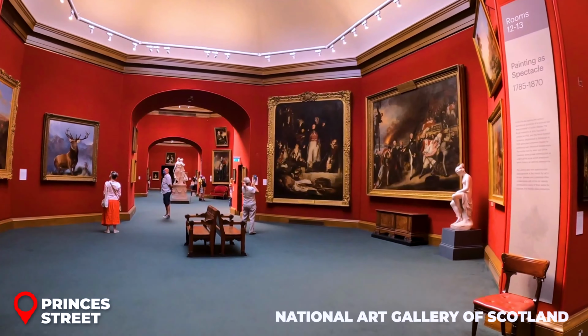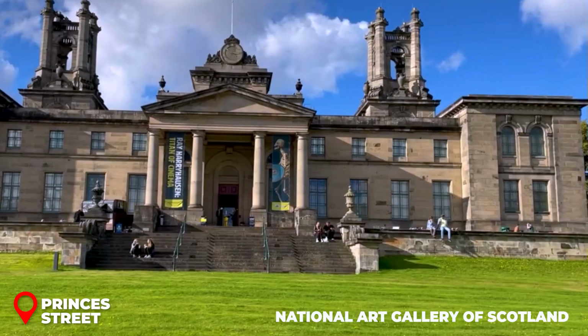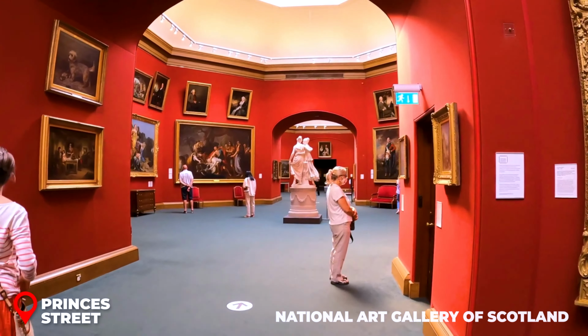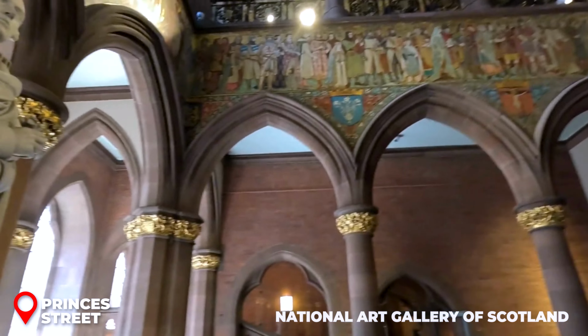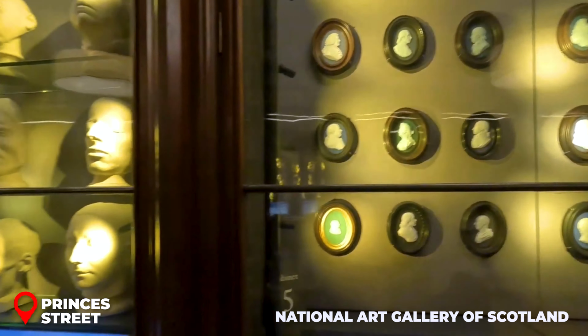For all the art lovers out there, the National Art Gallery of Scotland is a must-visit. Nestled at the garden's entrance, this gallery boasts an incredible collection of Scottish and international art, spanning from the Renaissance era right up to the early 20th century. The best part? It won't cost you a penny to get in.